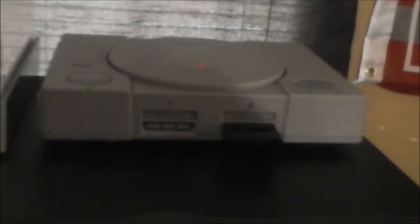So let's go to the top of the TV here. There's my original Sony PlayStation, and that is what I use for a CD player. So whenever I'm listening to a CD, I have it hooked to the TV, and I play it. Let's see, I'm pretty sure I got one in there. Yep, got a CD in there. Can't see it too good. It's upside down here.